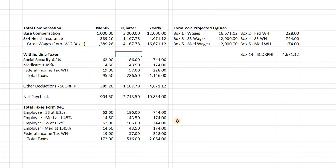So we've got the monthly amounts, the quarterly amounts. We've got another deduction here. This isn't reported on the 941, but it's being included in our reconciliation so we can see how much of a net paycheck John actually gets, right? So the shareholder health insurance is being included in his income, but the S corporation is just paying that directly. So if we're including it here, we want to also account for a deduction from John's pay. So on $1,000 a month, basically a paycheck, John walks away with $904.50, and that's because he has these taxes up here taken out of that check.